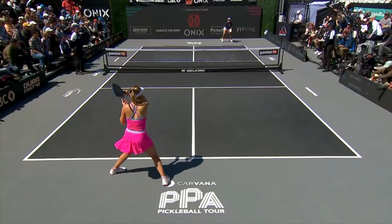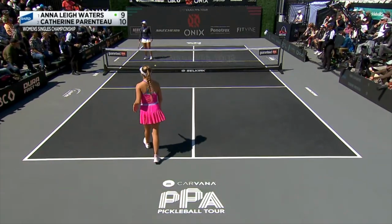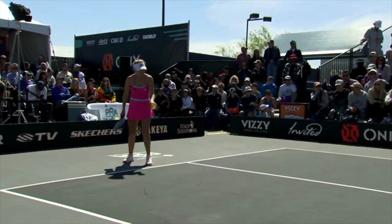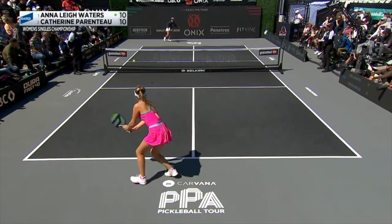She is within 1. Ball was long, yes. Point. Okay, so we are at 10 all now as that ball was deep, and it is going to take more than 11 to win this one. Got to win by 2.